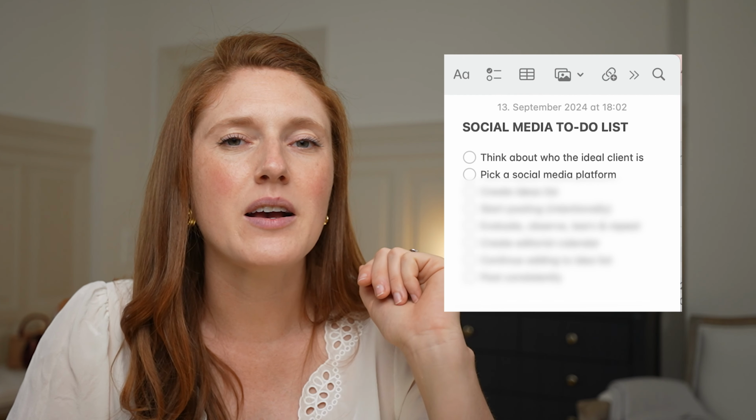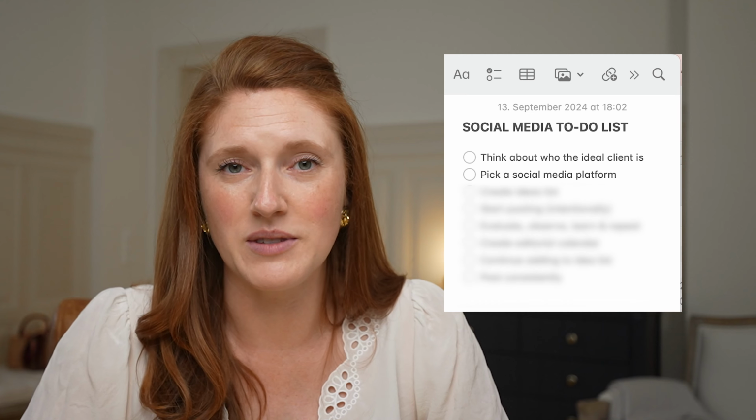Step 2, pick between all the different social media platforms out there. Think about the one which you would most enjoy being on and most enjoy engaging with. When you're already naturally on a platform, you're just gonna keep up with the trends and what's happening on that platform, which honestly is really key to success. Also, think to your ideal client and figure out which platform they are mostly on. The platform that you choose needs to be an intersection of those two things.